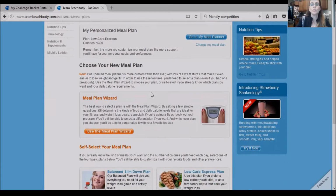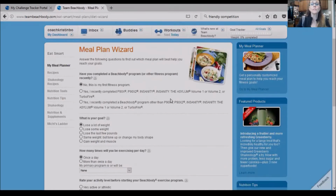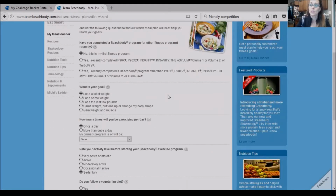So what I'd like to do is just briefly show you what this tab encompasses, what's available to you. So let's just start with Use the Meal Plan Wizard. What it's going to do is just ask you a couple questions to determine what meal plan would be best for you. So let's just make up a couple of answers.